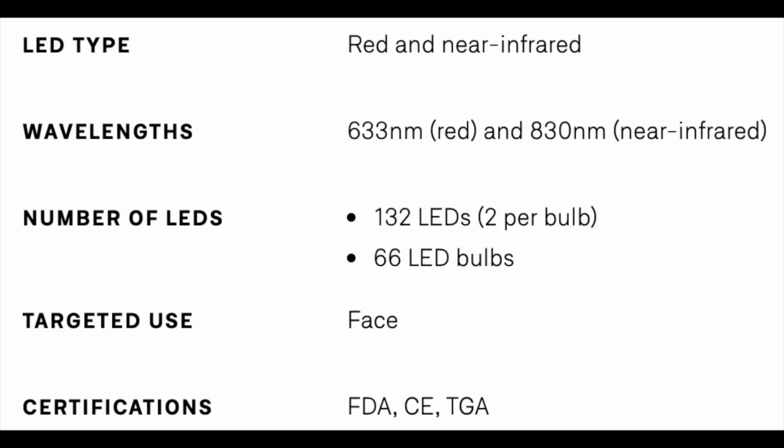The LED count on this one is 132, and this one is FDA cleared, which is really nice, and it's FDA cleared for both the red light and the infrared light. I really enjoy this. It is a very nice and comfortable mask. So let's talk about it really quickly.